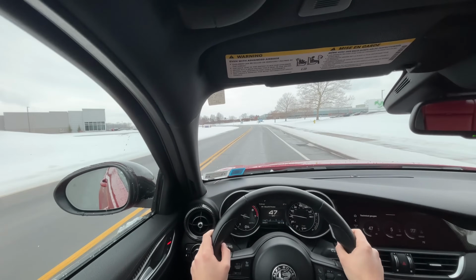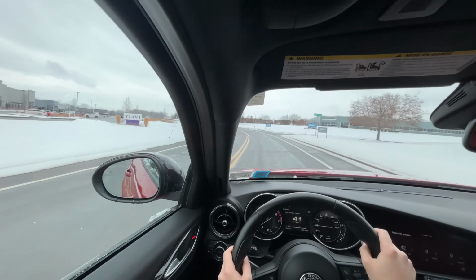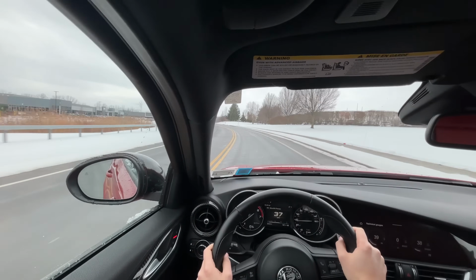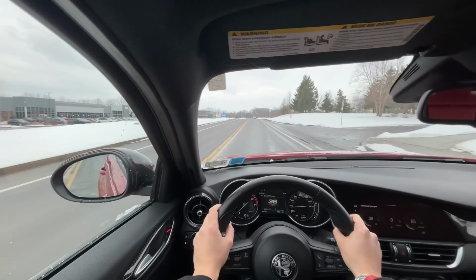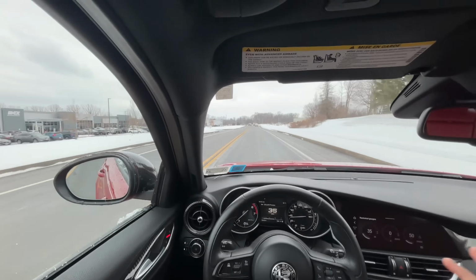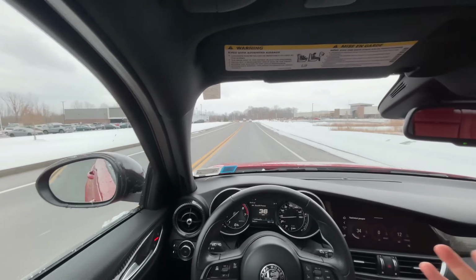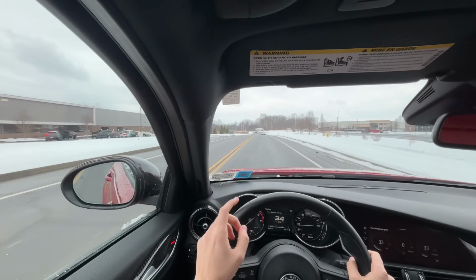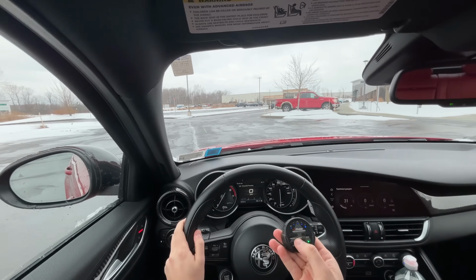That was almost three-quarter throttle, and it does not want to give me too much. So this is definitely a very laid back and relaxed mode. It definitely accomplishes what it wants. I'm truly impressed. It feels way more comfy and sophisticated and laid back than the stock Giulia does normally. So let's actually pull into here, and then we will turn it up. All right, so that was eco.